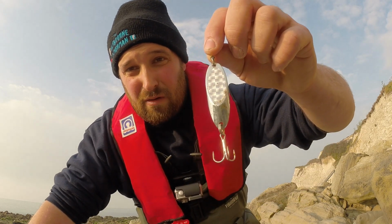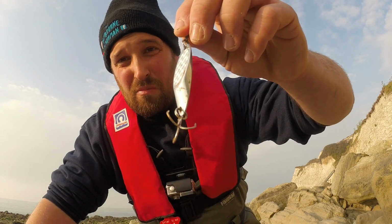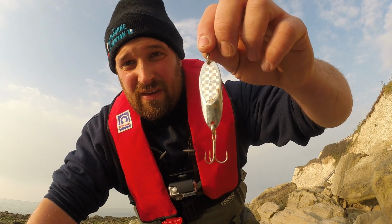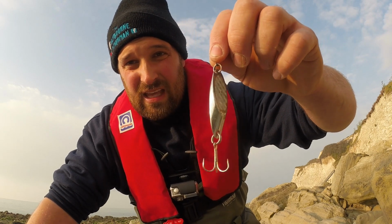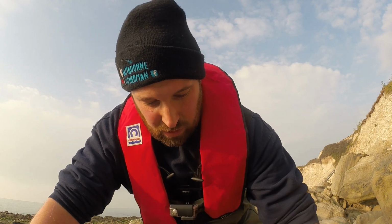And then lastly, the good old faithful Dexter Wedge. These lures, proven fish catchers. If anything else isn't happening or going right on the day, this will probably be the go-to lure as a last-ditch attempt to try and bag a fish.